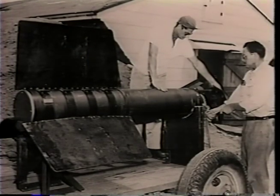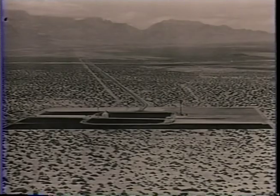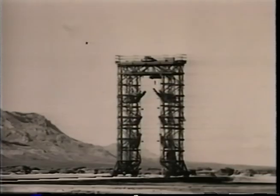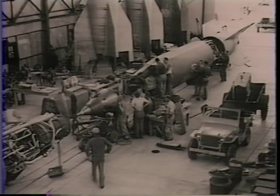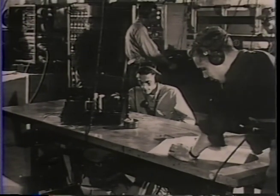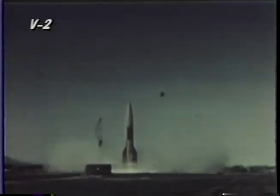Following the end of World War II, the Army began its rocket development program at White Sands. It all started from a single Army launch complex containing a blockhouse, gantry, several concrete pads, and minor structures. Using captured German rockets, equipment, and scientists, including Dr. Werner von Braun, the range built and launched more than 60 V-2s.